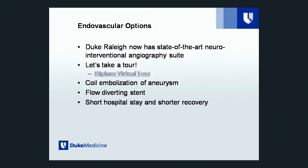And I'd like to go through that very briefly and show you some images of that. So the endovascular option, treating the aneurysm from the inside. How do we do this? Well, basically, the concept here is to keep blood from going into the inside of the aneurysm. There are two ways you can do that. One, you pack the aneurysm with stuff, and that stuff happens to be very fine platinum coils, and you pack it so fully that there is no room for blood to come into the aneurysm anymore. And over time, the body will actually heal across that pack of coils and will eliminate the aneurysm from the circulation. We now have this state-of-the-art neurointerventional suite.